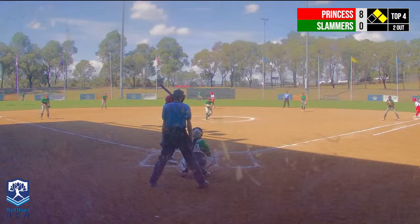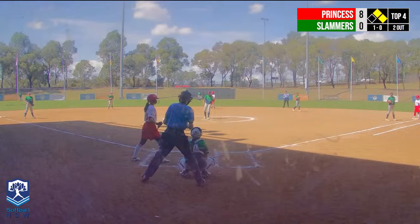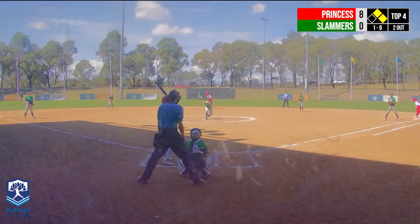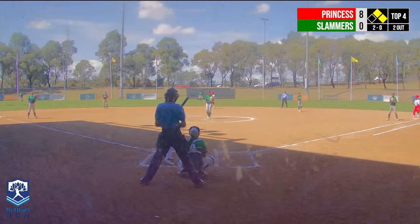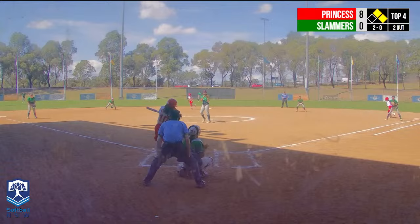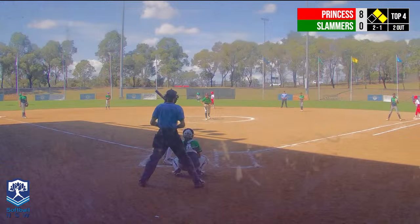New batter for Japan Princess, number 10, Karin Arakawa. So Arakawa it is. First ball was called a ball by the umpire. That one, a little bit more speed. Ball again. So two balls here for Arakawa. Swings this time. So Bedwell is just working that speed ball down the middle. Yes, a miss on that occasion. No run scored yet in this inning. Two out. That's a big swing.